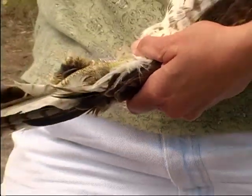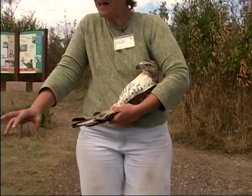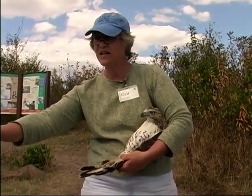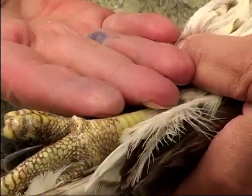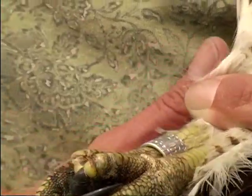If you have an accipiter, the woodland hawks, they're going to be eating songbirds. And their legs are really thin and maneuverable, so they can come and chase after little birds as they're flying. The only bird that has this number, and that's how we collect all our data, is by this band number.